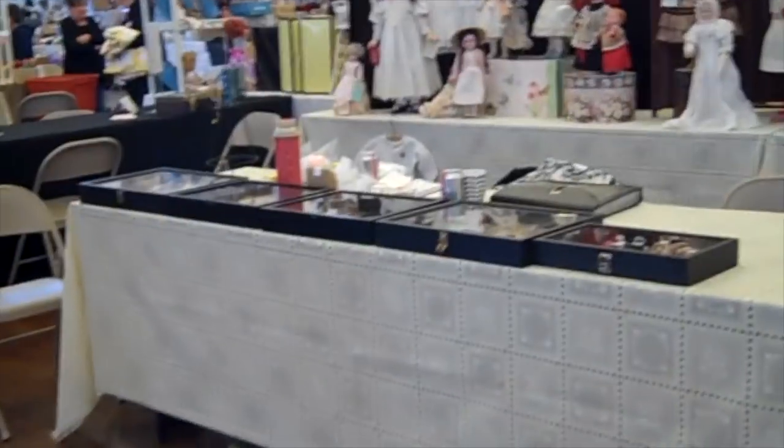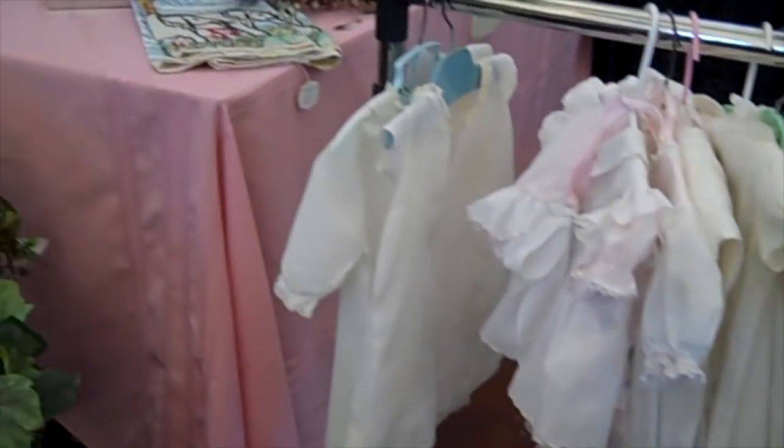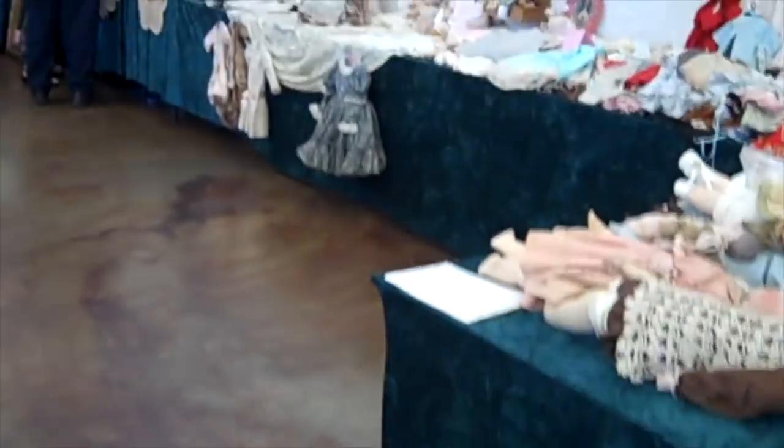So, did you get your wig? There are so many cute dolls here. I've seen wooden dolls, composition dolls, porcelain dolls. Oh, okay. I actually have a couple. Oh, look at this one. Yeah, that's cute. This folding chair.